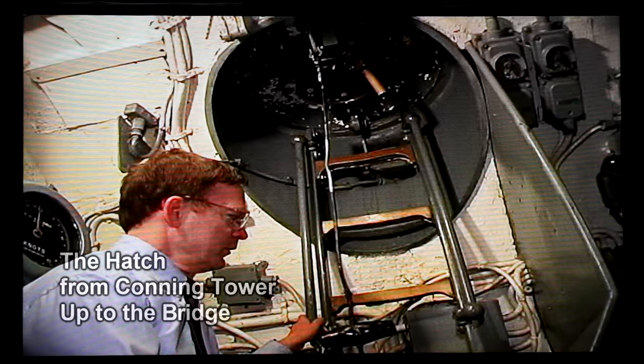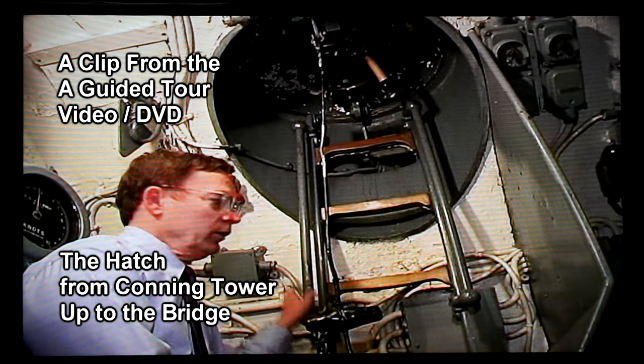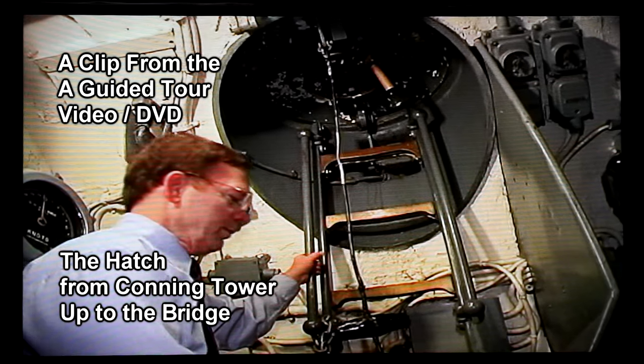In the movies, when you see the crew climbing up and down ladders when they're diving and surfacing, they're using this ladder. I'm going to go up now and open the hatch.